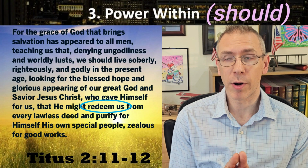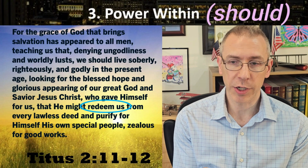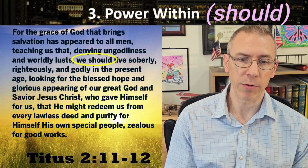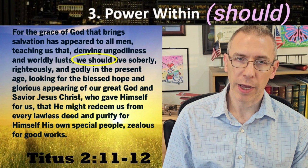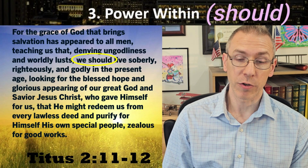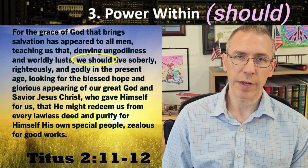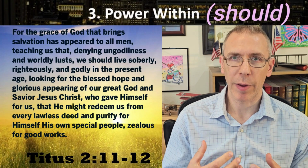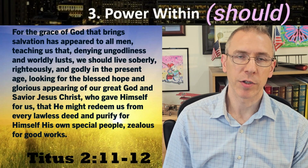Jesus redeems us from our lawless deeds. The power comes from Jesus, and as this passage says, we should live soberly, righteously, and godly. We should access that power for self-control. Living soberly, righteously, and godly involves submission to Jesus. It involves taking in that power and using it for self-control.